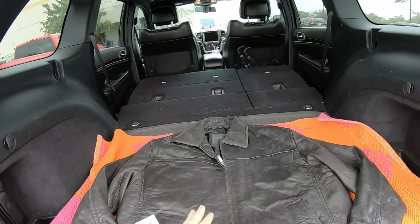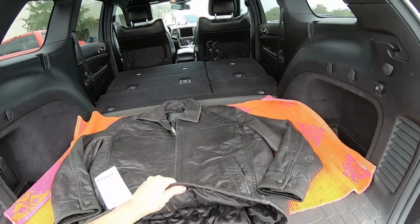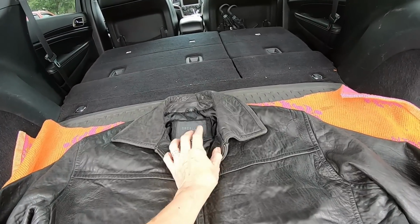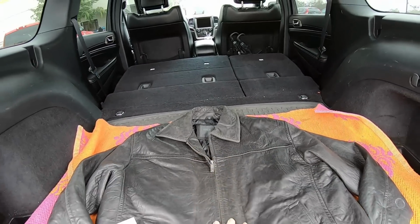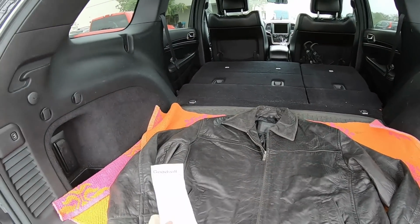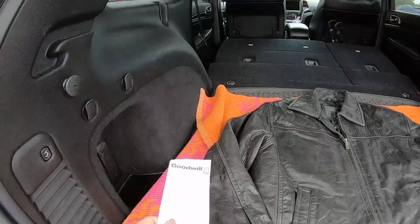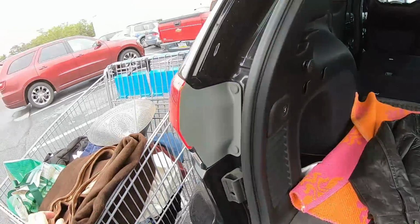All right, first off, I got this men's beautiful leather motorcycle jacket. It's an extra large, which I thought was great. The leather is gorgeous. What did I pay? $55.53 was the total bill.